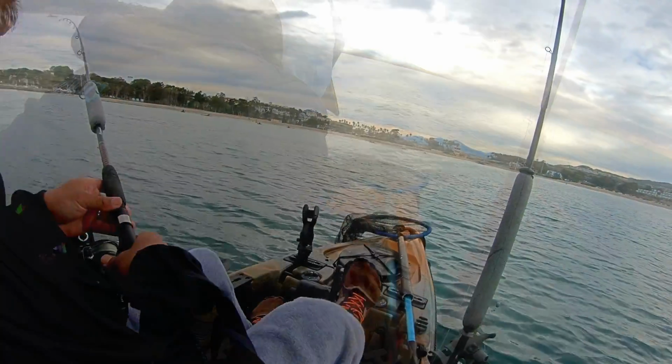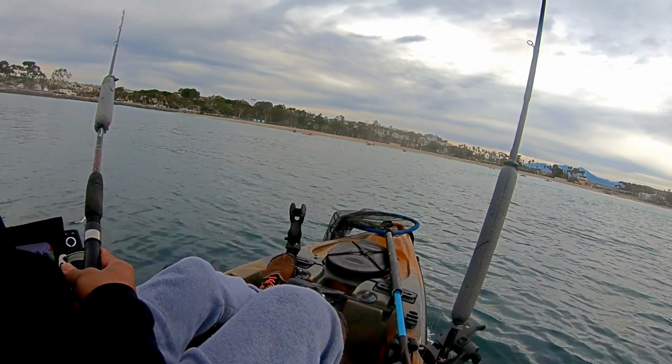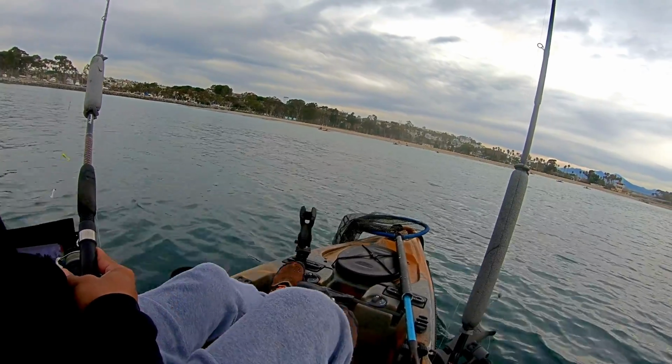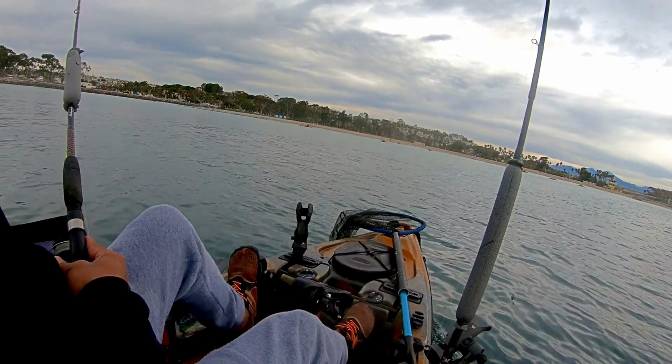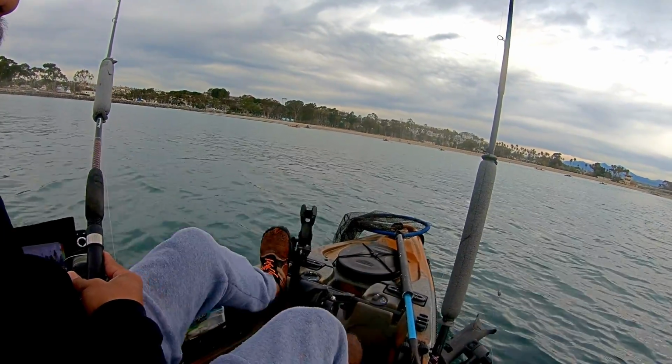Now, all right, heading back into shallow water. But now my pedal drive is running smooth. Without that fishing line in it, this thing can move.